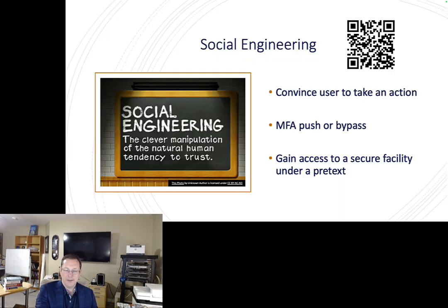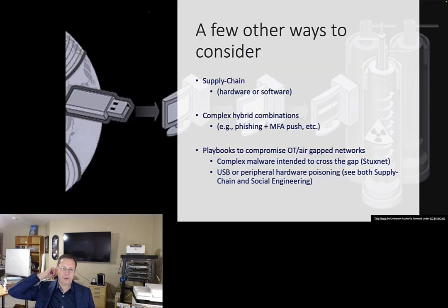Whoops, I hit the arrow too many times. So I think my slides are in the wrong order. Oh, no, this is social engineering applied to complex scenarios. So supply chain, we already talked Stuxnet. Not going to go into that here. But go watch, I think there's a movie out now. There's a ton on Wikipedia. You can find blog posts.